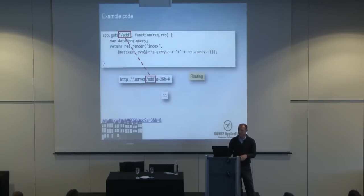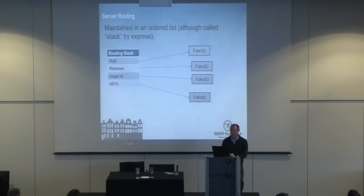This service just adds two numbers. For example, it adds the number 3 to the number 8, and we get the number 11. It does it really badly by using eval, evaluating the first data member with the second data member and combining the two. But some really interesting stuff can be done in here.